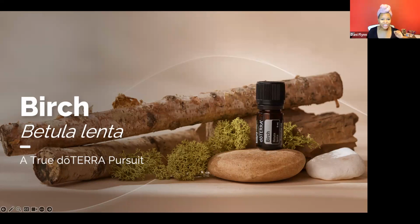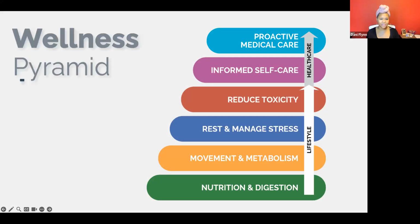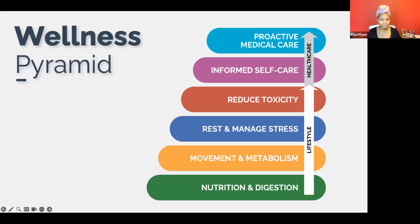So this is birch. It comes in the kits. And when you get your birch, guess what? You know that you're one of a few people that have pure birch. So drop in the chat if you've had an opportunity to use it yet. Let us know your thoughts.